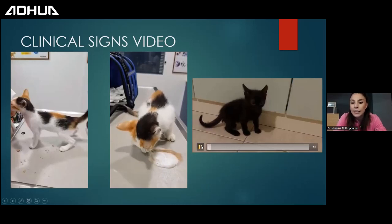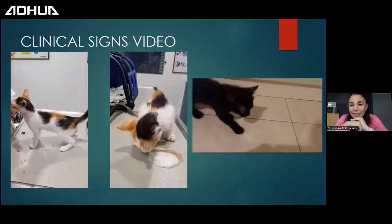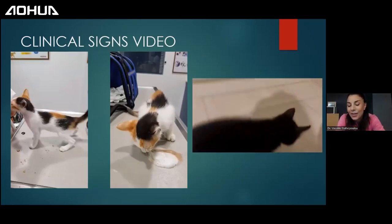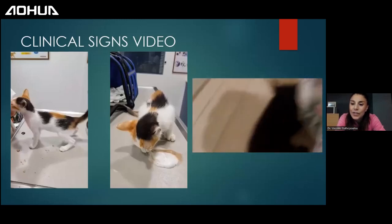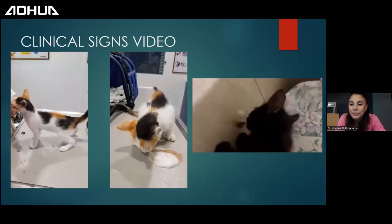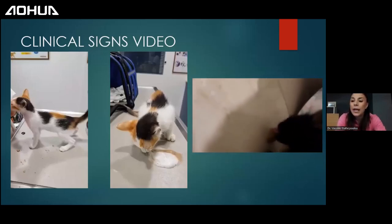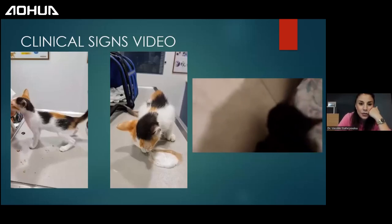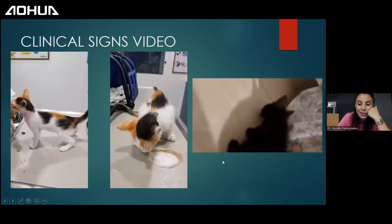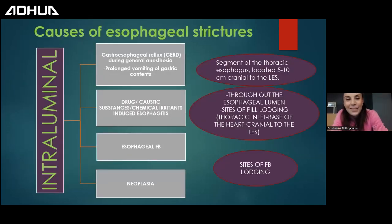And we have the same case here with this little fellow. I'm so sorry when I see these patients, they're so small, so tiny, and they're suffering. And you saw how it expelled the food passively and starts consuming it again. I'm sorry for those who will have dinner in a while. I hope it's not too disgusting for you, but we're vets after all.